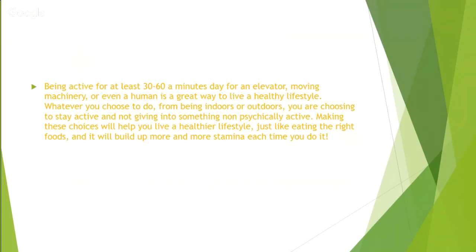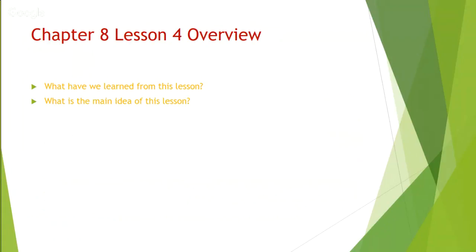So, there are 2 ways to live a healthier lifestyle: eating nutritious foods, getting all those nutrients, potassium, calcium, and proteins, and staying active 30 to 60 minutes a day. So what did we learn from this lesson? We learned that being active for 30 to 60 minutes a day builds up more and more of your stamina and gives you a healthier lifestyle. And of course, the main idea of this lesson: active 30 to 60 minutes a day.